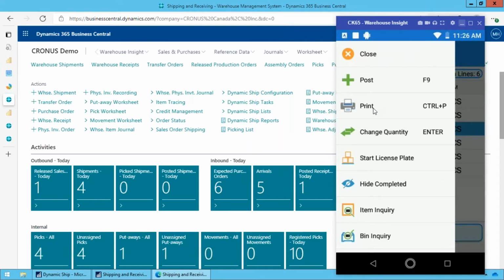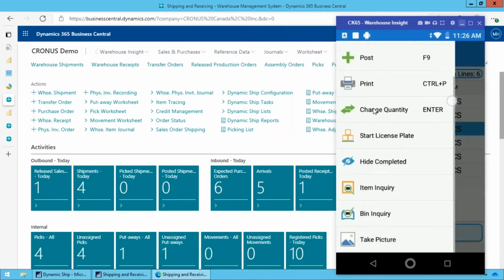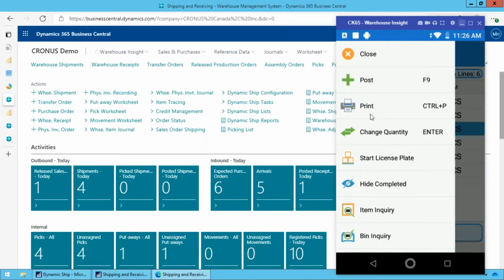You also have complete control over these menus. You can hide or show whatever menus you like. And so you could have 3 different print options. Maybe one is for a label, another is for a copy of the PO, another is a safety data sheet. Whatever you want to do, you can extend the solution just through configuration to print whatever you want, really.